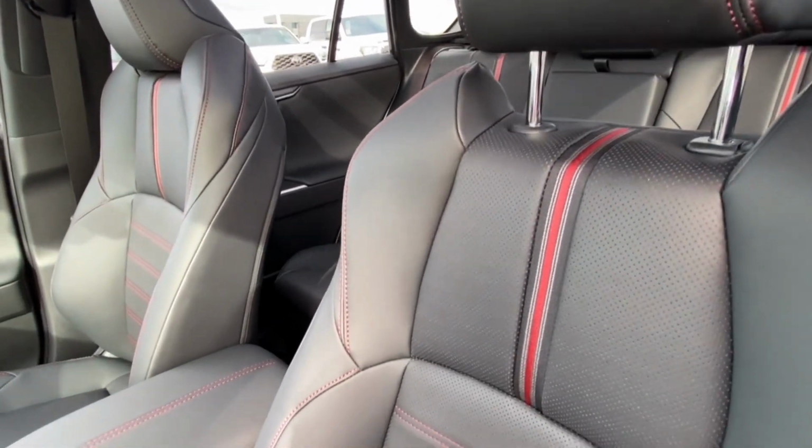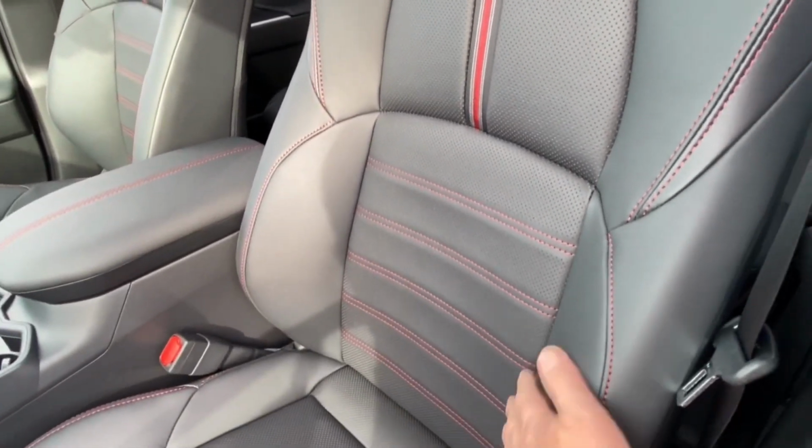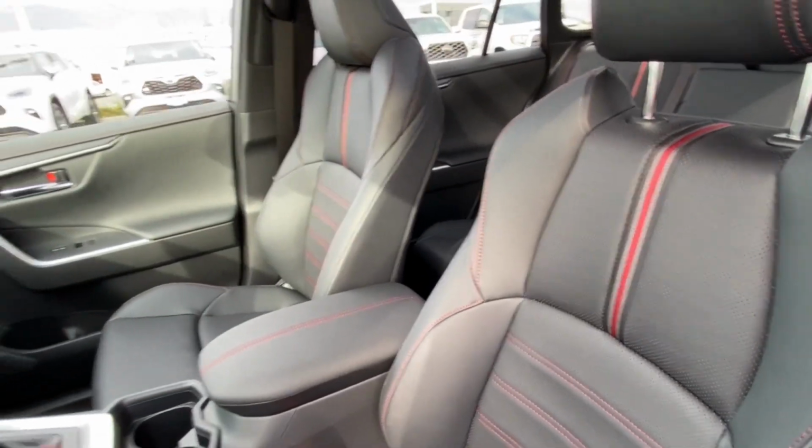Then you have your perforated seats because it's ventilated. The bolstering in this is just extremely nice. These are extremely comfortable seats. They're very plush. Just love how they feel.